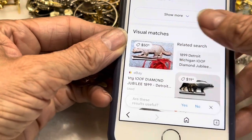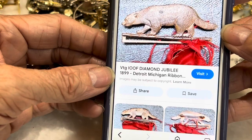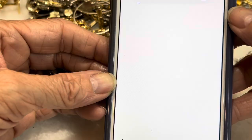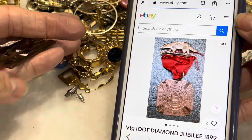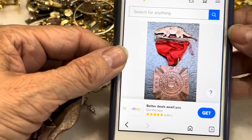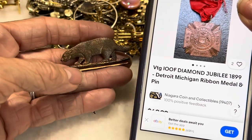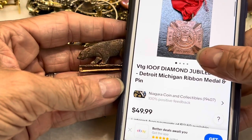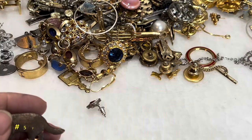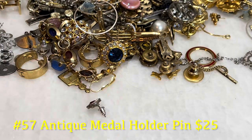Oh my gosh, there actually is one right there. Vintage Diamond Jubilee. Okay, what the heck? That's not what this is. Oh, it's meant to hold some sort of metal. Oh my goodness. From 1899, Detroit, Michigan, metal and ribbon pin. Unbelievable, but I only have half of it. Interesting. So it's missing its entire other half.